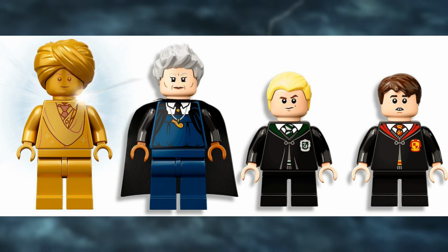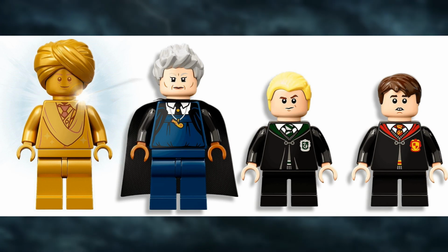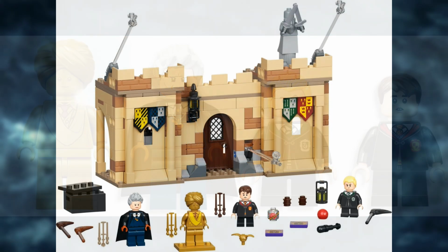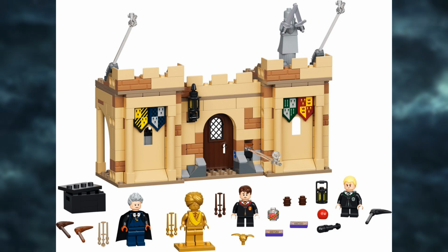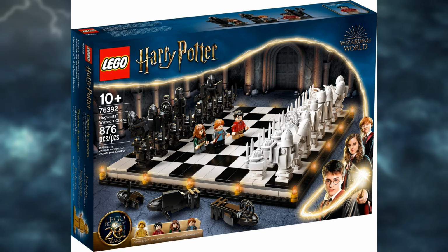I know in my previous video I did say that Golden Snape was going to be in this set, but I did have it backwards, so I do apologize for that. But in this set we will be getting a Golden Professor Quirrell, and this is just kind of like the least interesting of these sets in my opinion, but it's still a great set to pick up, especially for the minifigures.